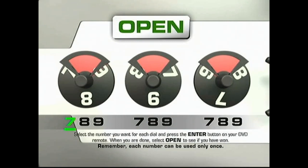We'll show you that in the price of that prize, we have a series of numbers. You set the first dial on the first number in the price of the prize, second on the second, and the third on the third. All right, go right ahead.